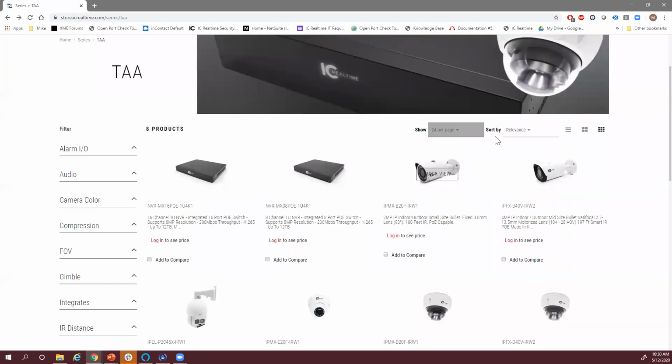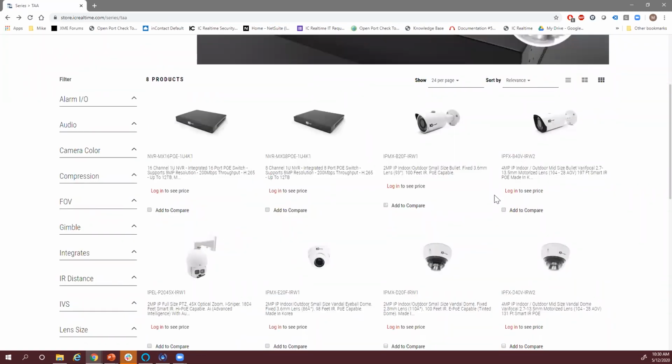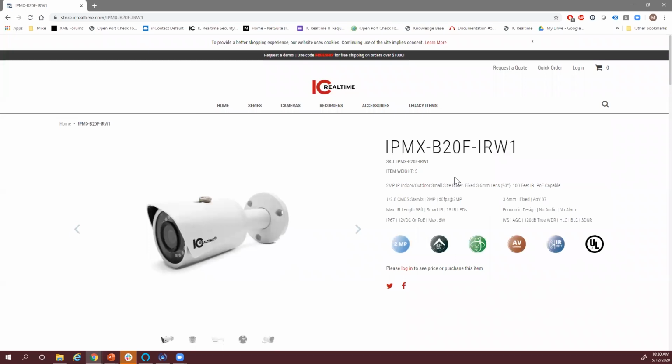Now, next we have our standout bullets and domes here. The IPMX B20F is going to be a great small entry-level bullet and dome. These are basically the same functionality, so I'm not going to go into both the bullet and dome. We'll just talk about the bullet here. This is going to be the IPMX B20F, and then you have the D20F IRW1. These are fixed lens cameras, 2 megapixel at 3.6 millimeter. The dome is 2.8 millimeter.